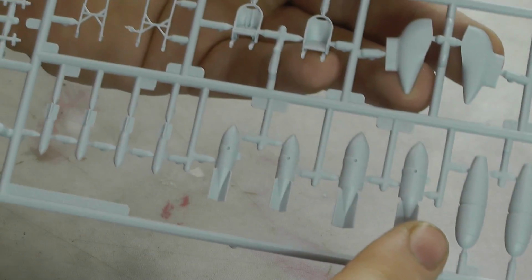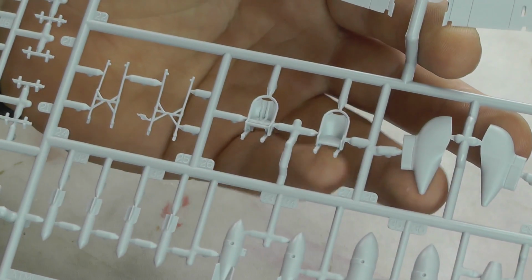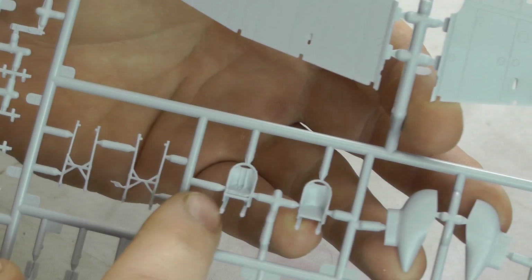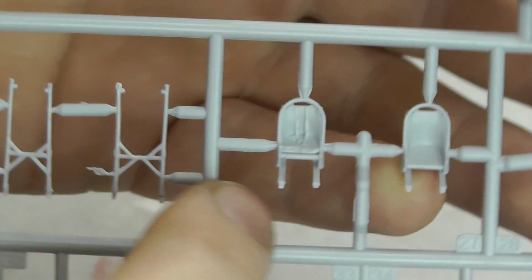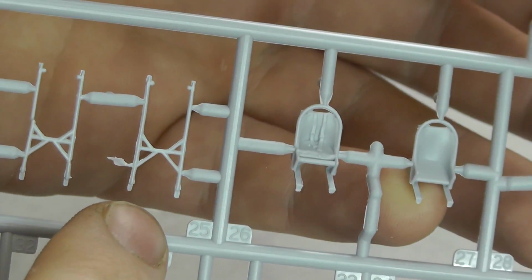We have an array of weapons along here as well, which is rather cool, well detailed as well. We do have a fair bit of flash going around our seats. We do have a seat belt just on this seat, which is rather nice. Again, you might be able to see bits of flash here and there.